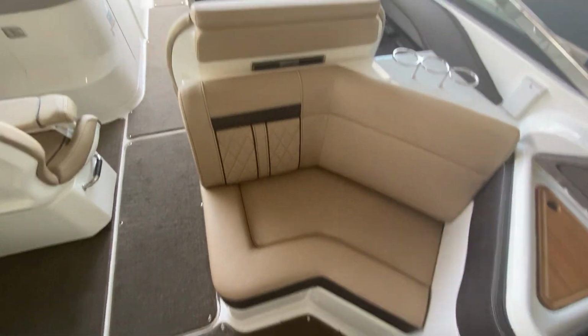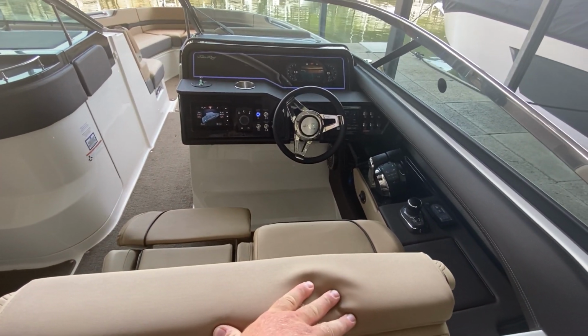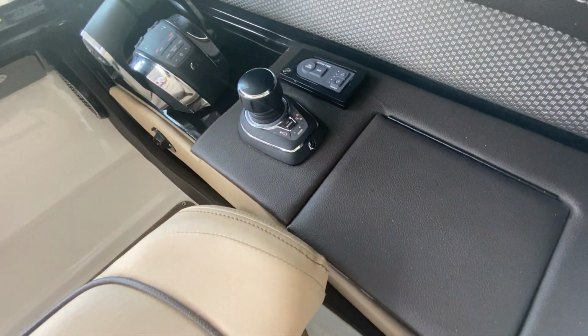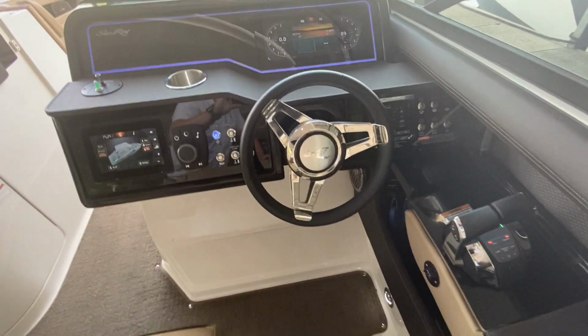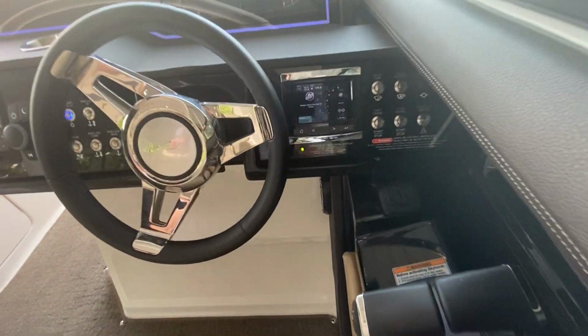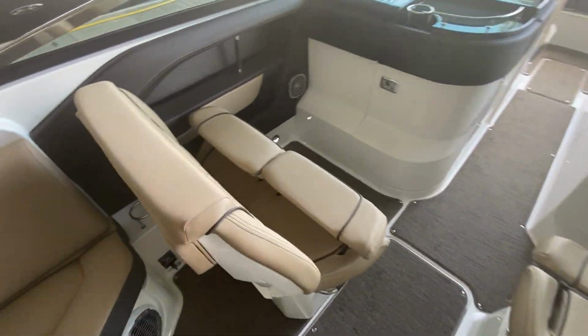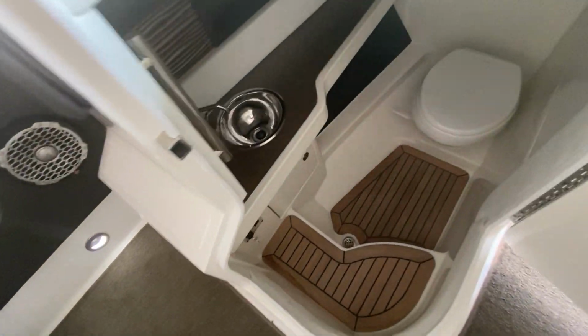As we move to the helm of the boat, you'll see that we have the Mercury DTS throttle and joystick from Axius with active trim. We have the digital dash and your VesselView engine monitor. On the port side, we have the co-captain's seat and head compartment with sink.